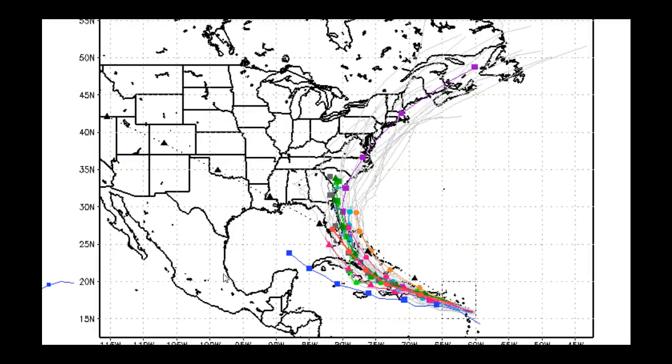Now let's look at the model tracks. As you can see, this is where the model tracks had the initialization of the system. And as you can see, it brought it up directly over Hispaniola and brought it into Florida. Now what would happen if the center actually formed a little further north, say 50 miles farther north? You see what happens with the track. You have to shift the track over the Bahamas and then bring it into the Carolinas. So I'm making my prediction that the center is somewhere in this area here, and I believe this will probably skirt the northern coast of Hispaniola, possibly getting close to eastern Florida before impacting the southeast coast.